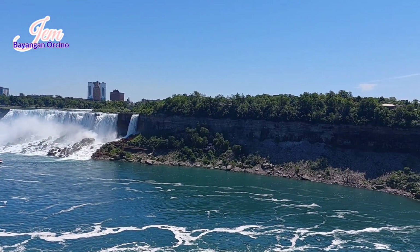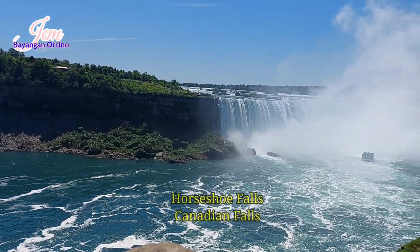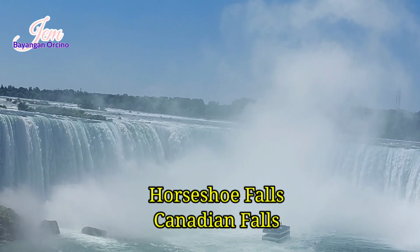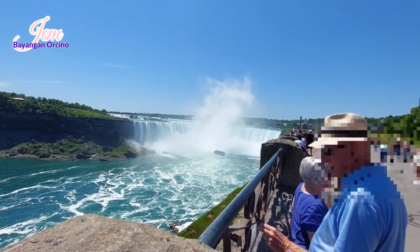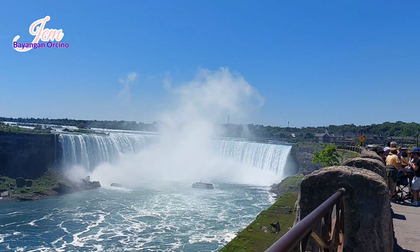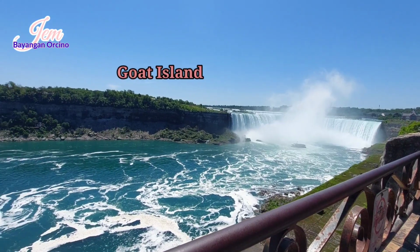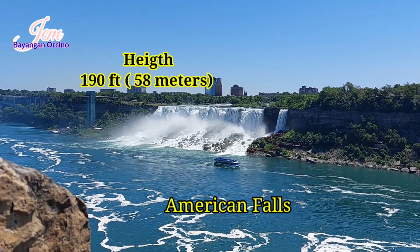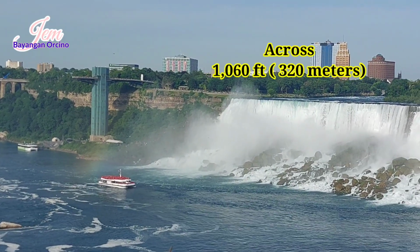The falls are in two principal parts, separated by Goat Island. The larger division adjoining the left or the Canadian bank is the Horseshoe Falls. The height is 188 feet or 57 meters, and the length of its curving crest line is about 2,200 feet or 670 meters. The American Falls adjoining the right bank are 190 feet or 58 meters high and 1,060 feet or 320 meters across.